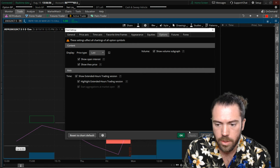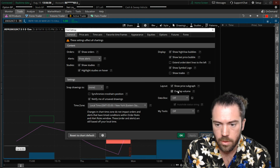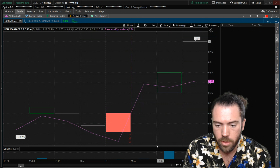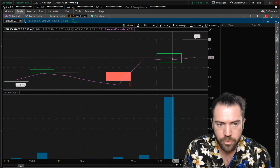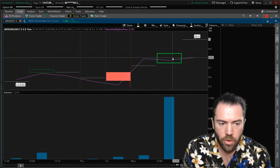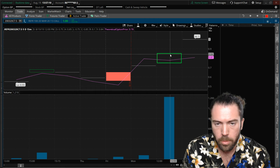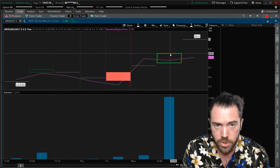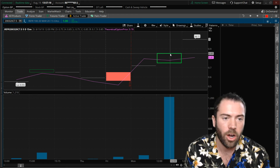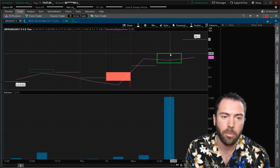Let's add volume on here. There we go, volume. And here I am. I see right here at, again, 12.04, 1,218 were bought right here at the price. They paid anywhere from 75 up to 85, as we just spoke about here in REFR, the March 2020.